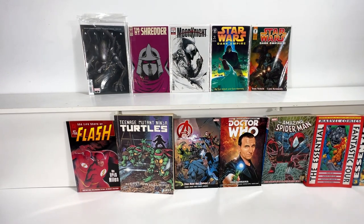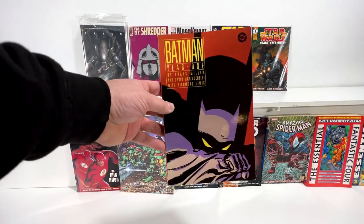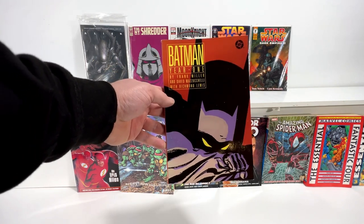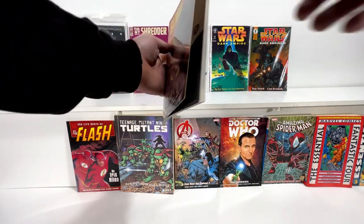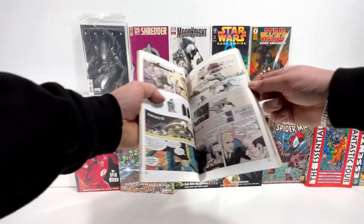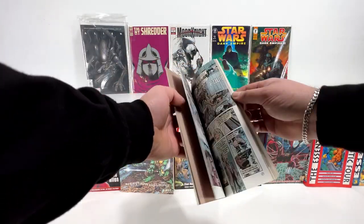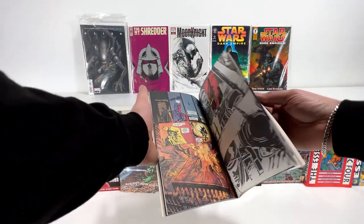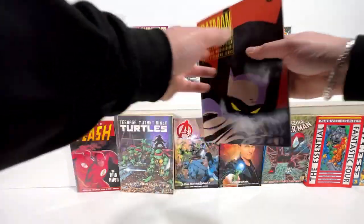And then if anyone's interested in starting Batman, this is the one you start with. It's amazing, is this story, Year 1 by Frank Miller. And I do believe that a lot of this did inspire the Batman movie that recently came out.